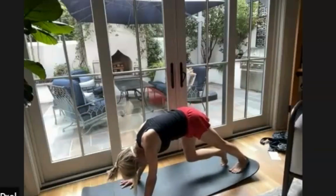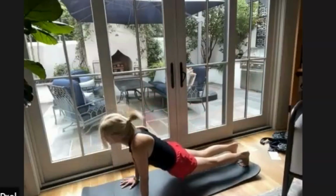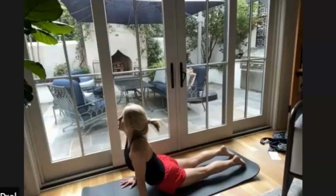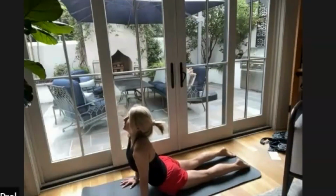And now you have a choice. You can come into King Cobra, relaxing, letting your belly a few inches above the mat, coming to a hyperextension. You can also bring your legs all the way back down. The mat is a little more gentle.